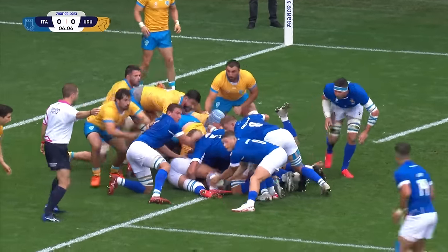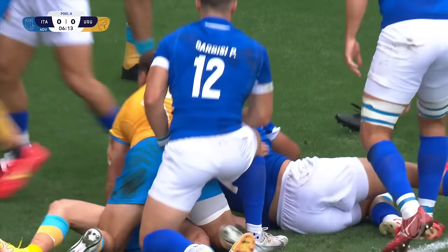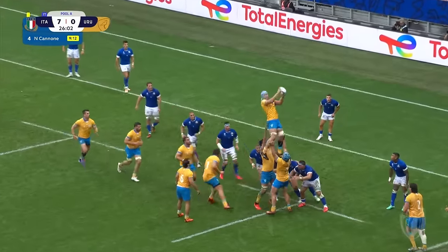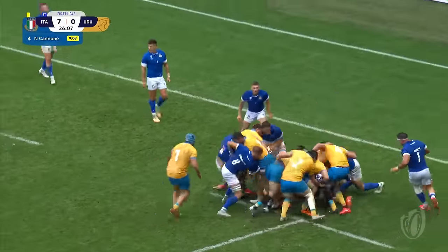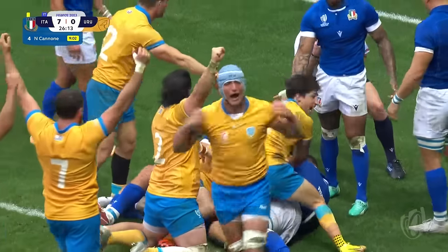More advantage here at scrum time for Italy as they crack it on near the line. They wheel around. Here we are. Five metres out again. Uruguay have it at the line-out maul now. Collapsing as they drive over. Held up.